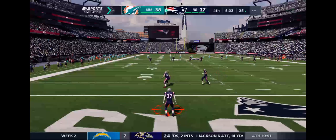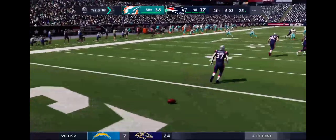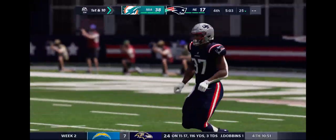Man, you're kidding me. This carries into the end zone. That's kind of disappointing. Not see a run back here from Harris.